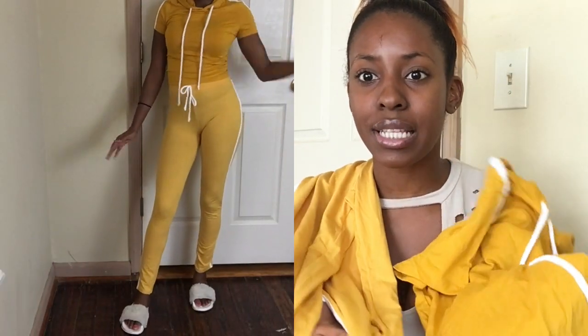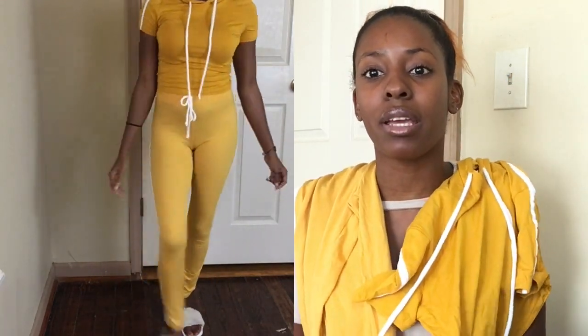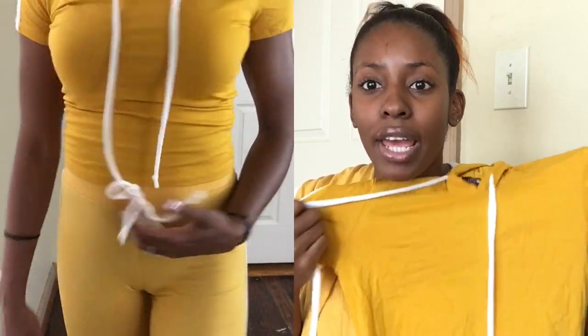Do you see this? It's two obviously different shades of yellow, and online it's supposed to be a set. I ordered it as a set. It says mustard. The bottoms look yellow and the top looks mustard. I just feel like I'm gonna look crazy wearing this together, even though it came as an item that's supposed to be worn together, which is kind of frustrating because, I mean, what am I gonna do with just a random yellow bottom and a completely different shade top?